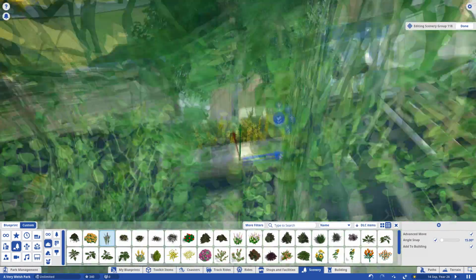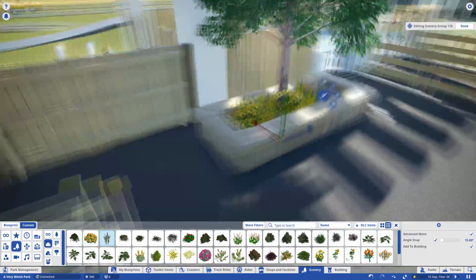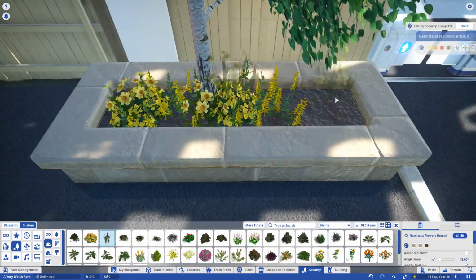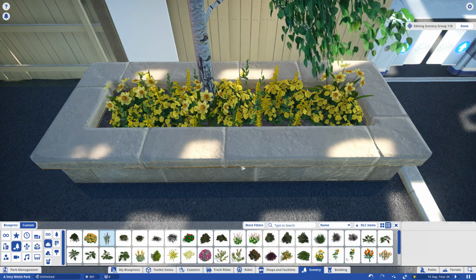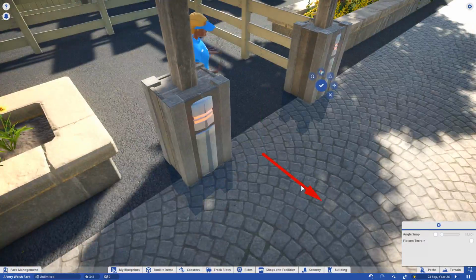Told you the fence was being swapped, I did warn you. As always, I stole our lovely wooden ride sign and positioned it over the queue posts.